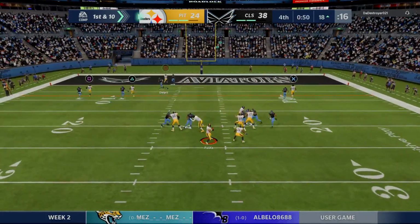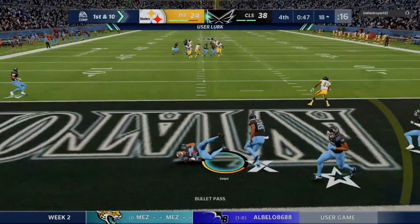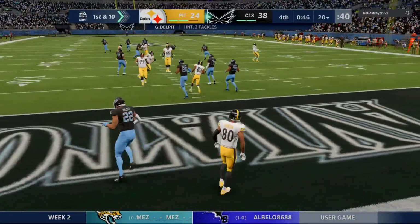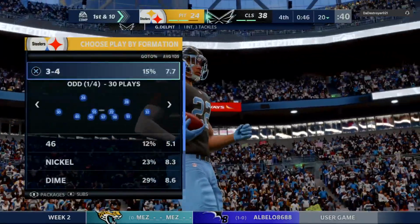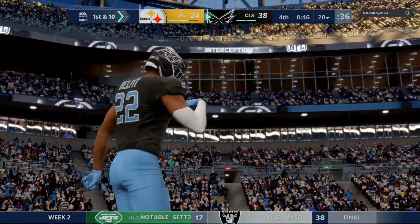From the red zone now, they'll look to throw. And this is intercepted, and that should do it. Picked up by Grant Delpit. And a big turnover there as his guys will get the football back.